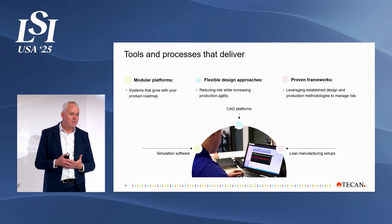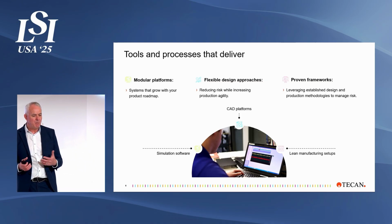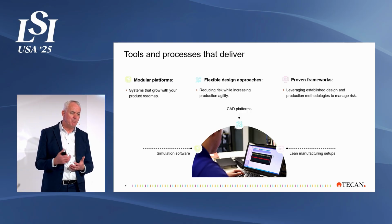And also, they're a lot easier to manage in the field. So if you have requirements to do some field service, having a modular platform is quite useful because you can do hot swaps in the field and minimize the downtime for your customers. And also, if you need to upgrade your product, if it's a modular platform, you can upgrade it fairly easily. Obviously, we're in medical device, there are challenges.